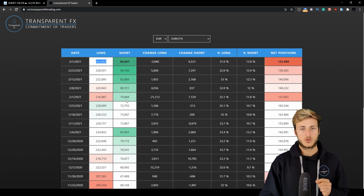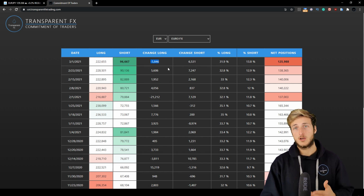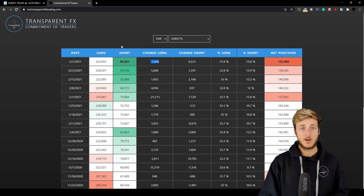Now, if we look at the shorts, we can see how we have been increasing and increasing. We went from having 72k, slowly increasing all the way up to 96k short positions. However, the longs with the last report have decreased from 228k to 222k, with 5k longs getting closed as we have already identified. So the euro is starting to get a little bit weak.